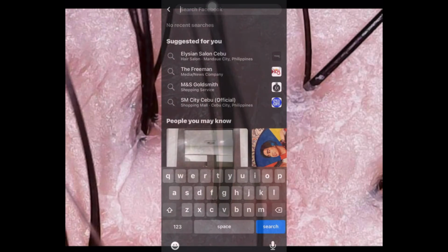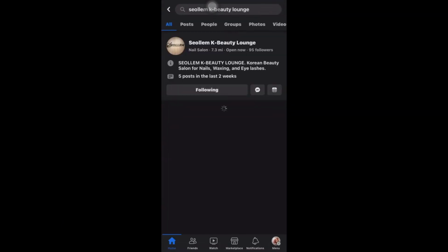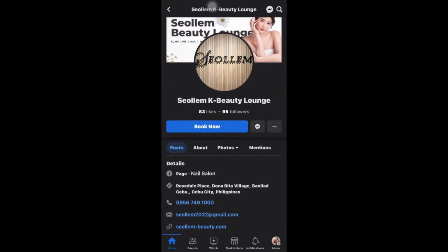O, diba? So, search niyo lang Seollem K-Beauty Lounge sa Facebook. And you'll get an overview of Seollem's page. An overview of their treatment and packages. So, go ahead and check them out.